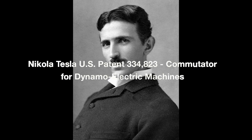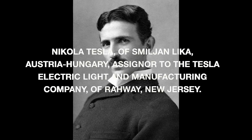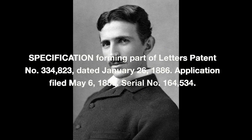Nikola Tesla US Patent 334823, Commutator for Dynamo-Electric Machines. United States Patent Office. Nikola Tesla, of Smiljan Lika, Austria-Hungary, assignor to the Tesla Electric Light and Manufacturing Company, of Rahway, New Jersey. Specification forming part of letters patent number 334823, dated January 26, 1886.